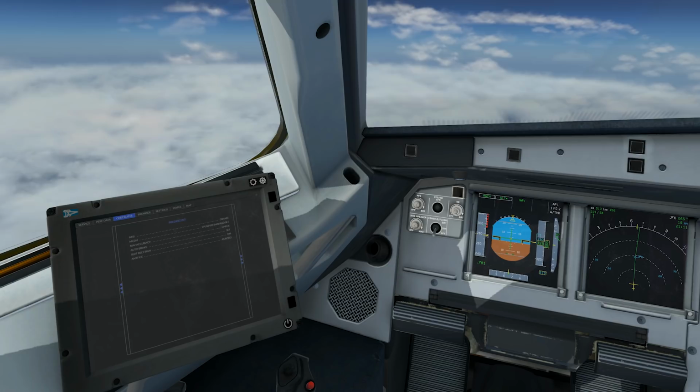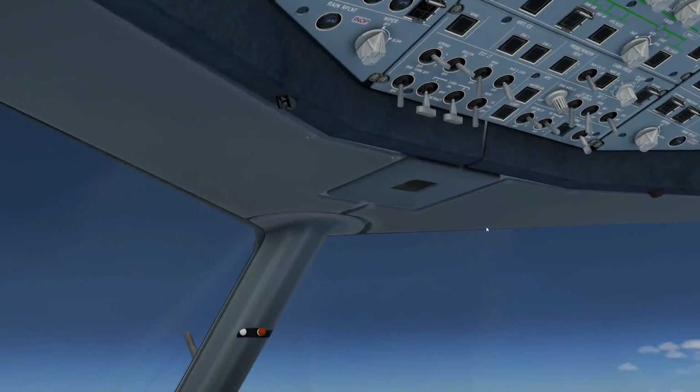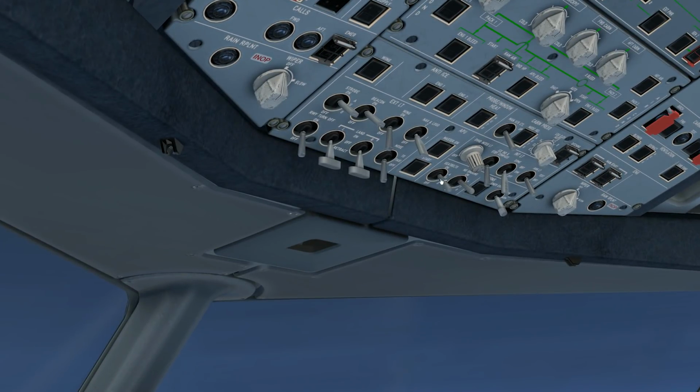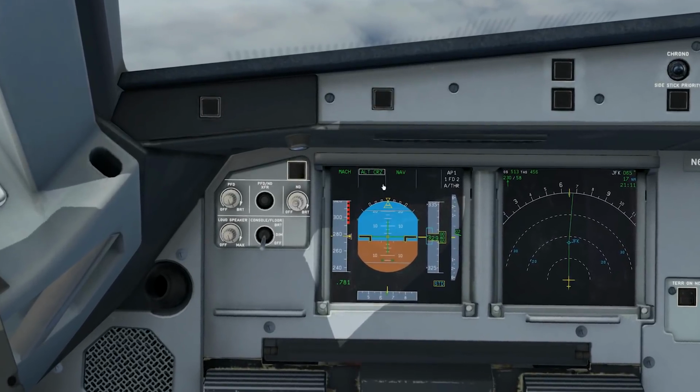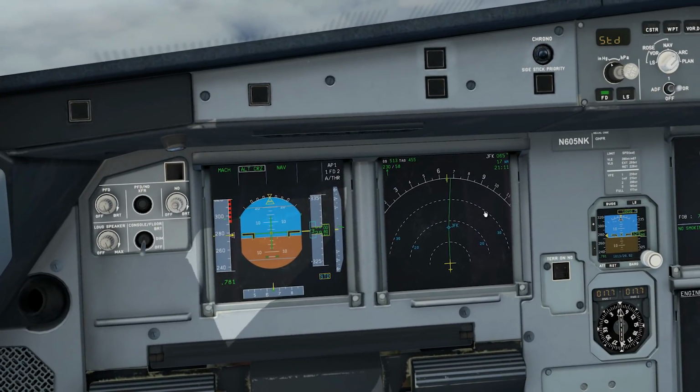All right, we have reached our cruising altitude of 33,000 feet. Let's go ahead and let them know they can move around the cabin. Seatbelt sign off. And we are in altitude cruise mode. That is selected. That looks good.